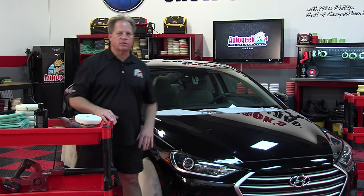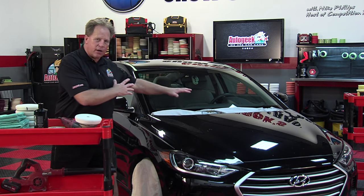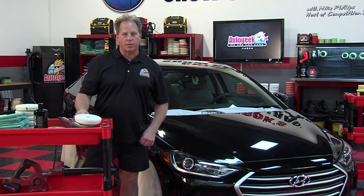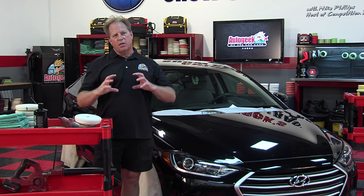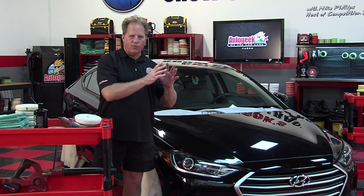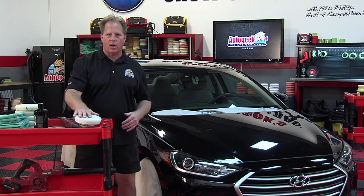If you buff out the entire car and you don't catch it, and you stand back when you're done wiping it off and you start to see the shadow effects, or you actually see the micromarring, now you've got to buff it out a second time, and now it's no longer a one step. You're losing money. So what I always tell people is you want to try to stay in that sweet spot. Not foam finishing, not foam cutting, right in the middle, foam polishing.